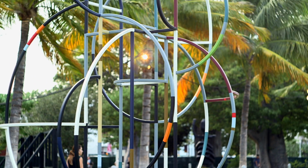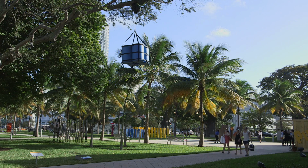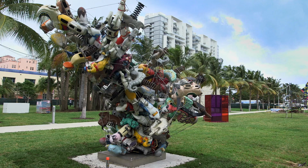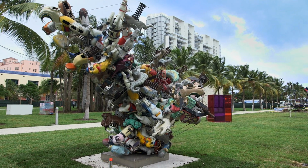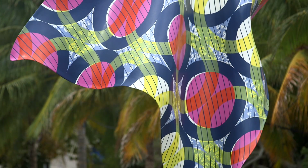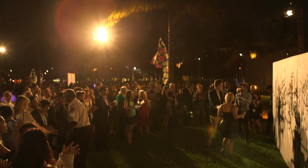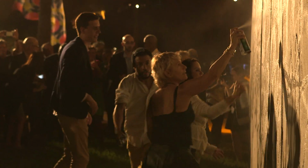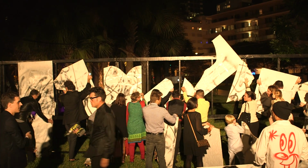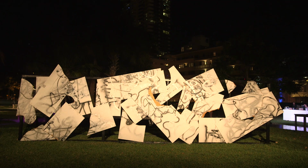I've been coming here for many years, since the public section started. I've always enjoyed it, but I think this year is one of my particular favorites. I like the Nancy Rubin sculpture, the assemblage of different objects. I like the Yinka Shonibare wind sculpture that looks like a piece of fabric blowing in the wind. And also I just watched a performance by a young guy who had people spray painting a wall, and then they deconstructed that wall and moved it to another part of the park and reinstalled it in a completely different way. So I thought that was fabulous.